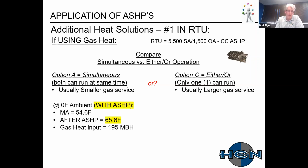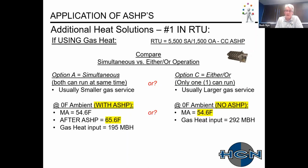So going to the numbers here, just the ambient temp at 0 degrees design with the Airside heat pump, your entering air temperature of 65. If you're looking at a leaving air temperature of 195, that would be your gas input. And then if you took the lower leaving air temperature, your gas input would be higher.